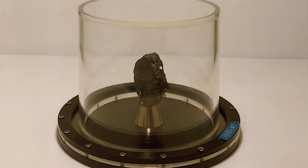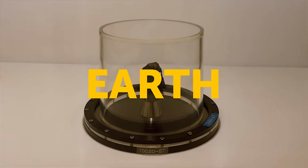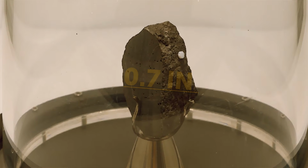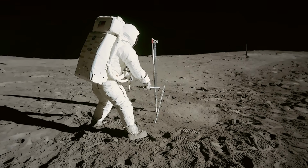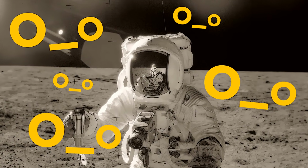Another astonishing thing found on the moon is a rock, and it may be the oldest known Earth rock. A 0.7-inch wide chip included in a large rock collection brought to our planet by Apollo astronauts might actually be a 4-billion-year-old fragment of Earth.